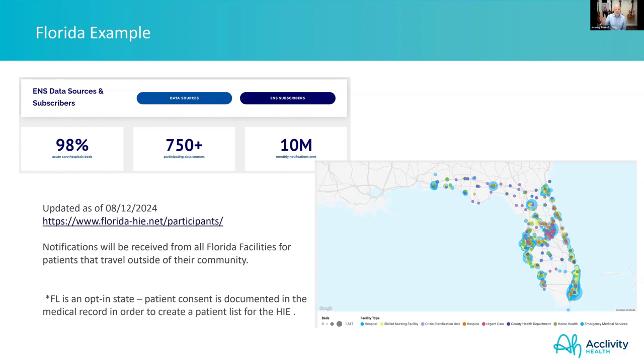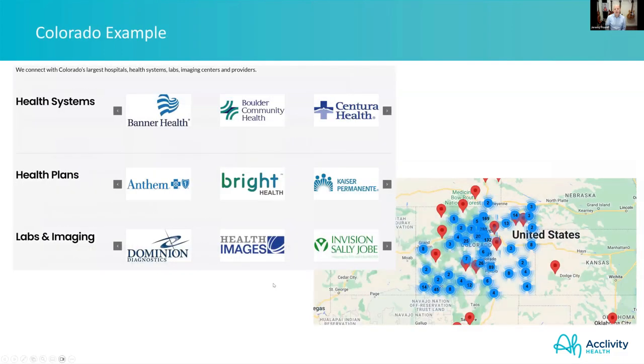So this is an example of a very saturated market where most of the state is covered, not only across the hospital settings, but across post-acute, including hospice, and other really important levers for you to drive your approach to ED reduction and diversion. Another example that's really, really saturated is in Colorado.